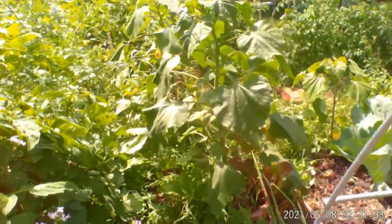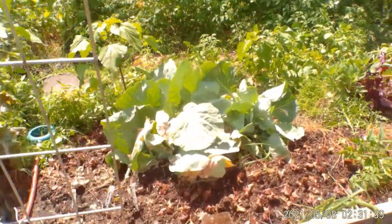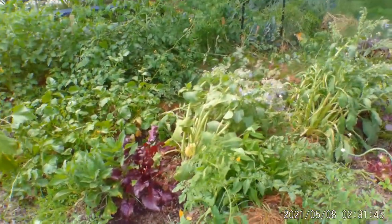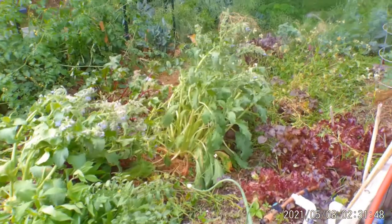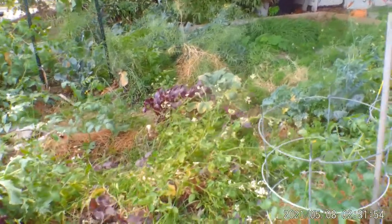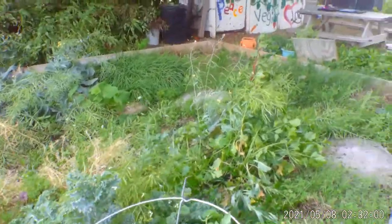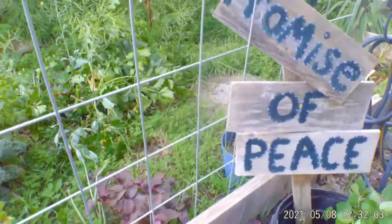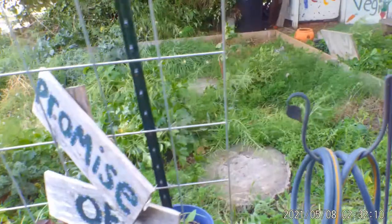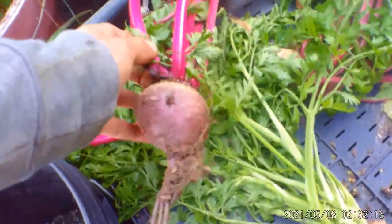Look at that Swiss chard over there. They've been working so hard. How amazing is all this? You all should come by here. They also are having a Mother's Day event, so I'll be sharing with y'all all that really amazing stuff. I might be helping serve. Look at these beets.